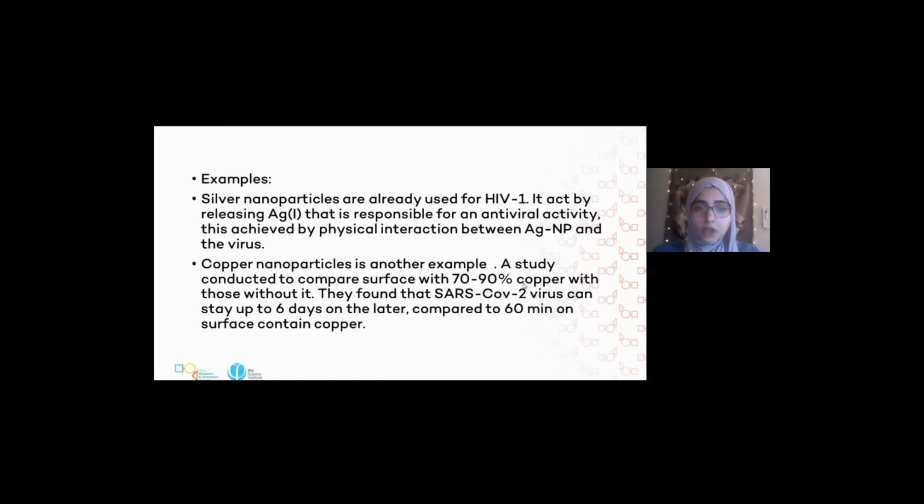Another good example is copper nanoparticles. There is research that was conducted recently, I think in May 2020, to compare surfaces that included copper and those that did not have copper within them. When they compared the two surfaces, they found that the virus can stay up to 6 days or more on surfaces that did not contain copper, while on the other surfaces, the virus only stayed for less than 60 minutes. So this is how effective copper nanoparticles could be.